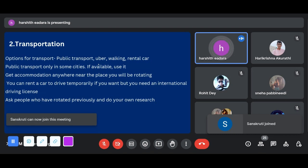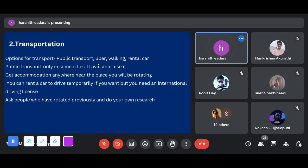You can ask people who have rotated previously, and do your own research. If they give you some input, please do your own research. Please look at the area, and if you like it, you can take it. Okay.